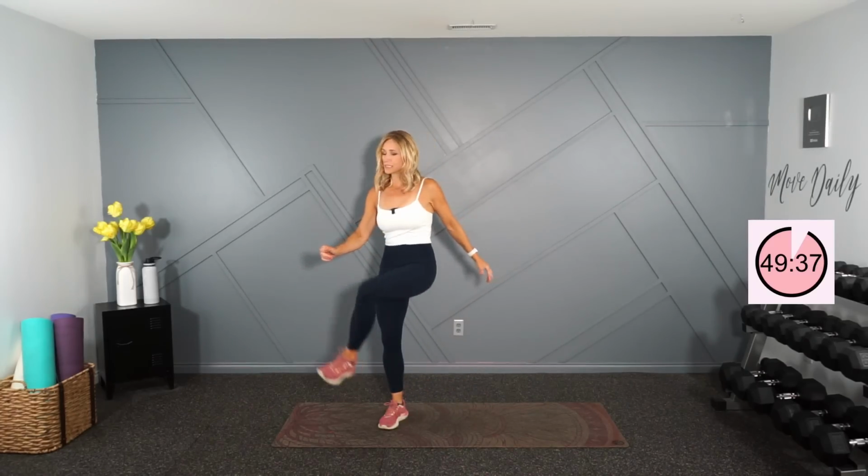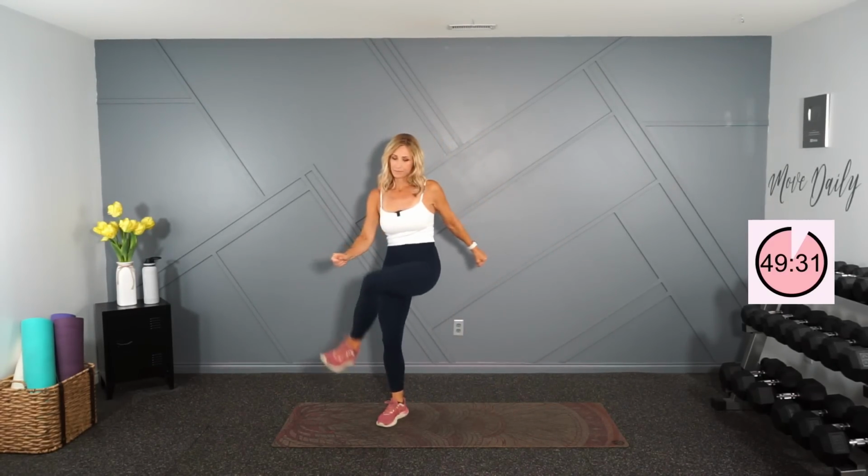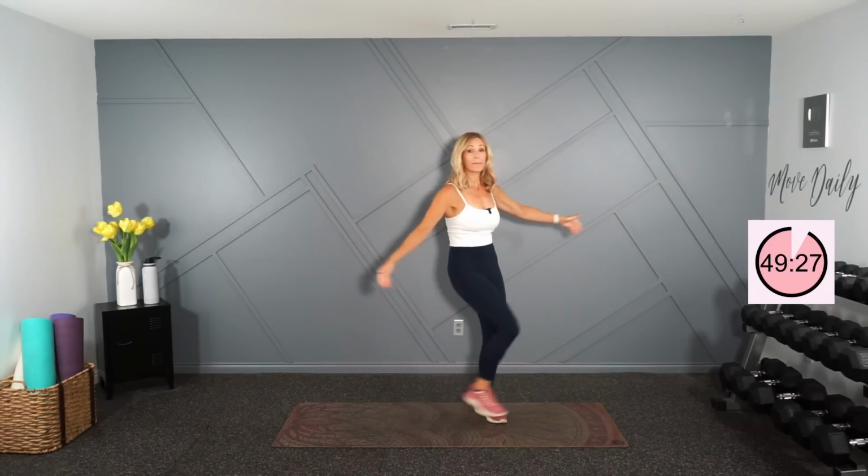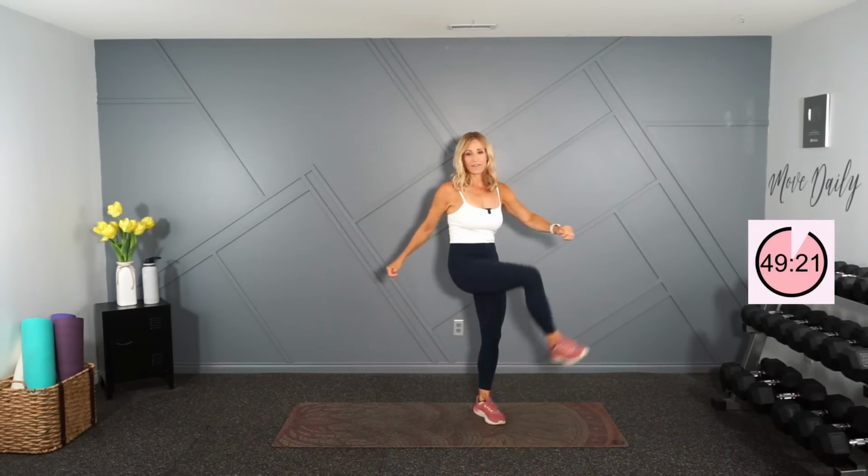Probably should have wore shorts, but it's actually cool and rainy here today, so it was a little bit chilly this morning, this summer day. I'm sure I'll heat up in a moment and then be regretting my pant choice. Oh well. If you're hot, you can just take yours off in your home gym there. I can't do that.